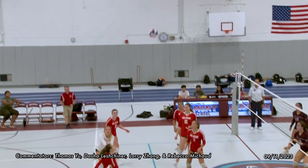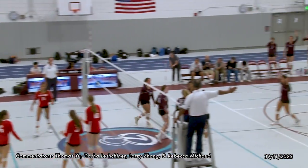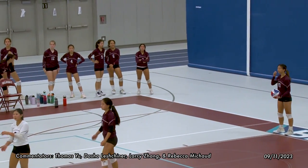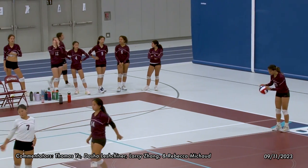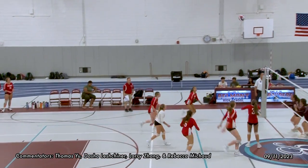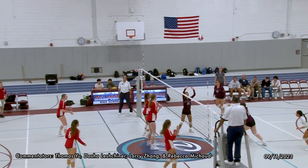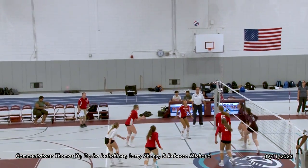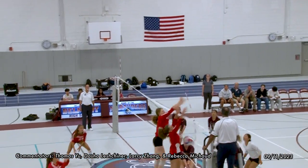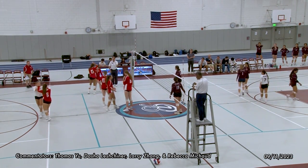What a dig, oh wow. Beautiful play for Belmont. Good hit by Bella. What a block. But Melrose keeps it alive. Another great block by Belmont. It's a close hit, but into the net.